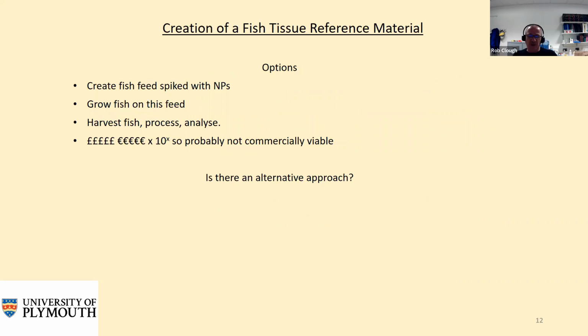Well, we thought, can we create our own fish tissue reference material? You know, what are the ways of doing that? Well, as I said earlier, we could create a fish feed spiked with nanoparticles, as we do for the ecotoxicology. Grow fish on this feed, harvest fish, process, analyze. And I alluded to 10 to the X being my guess of how many dollars, pounds, euros it would take. It really probably wouldn't be commercially viable. There's a pressing need for it, but I suspect that it just wouldn't be cost effective to do it this approach. Someone from BAM or IRMM, for example, might think differently. It'd be interesting to hear from them.